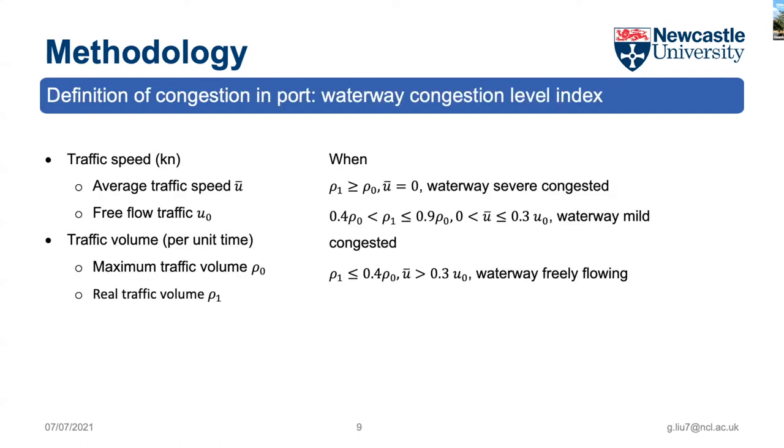On the waterway side, ship domain theory has been used and altered to calculate the measurement for port waterway congestion level. Just like road traffic, waterway traffic also has traffic speed and volume. Therefore, this study proposed the three ranges here to indicate when the waterway is severely congested, mildly congested, or relatively freely flowing.